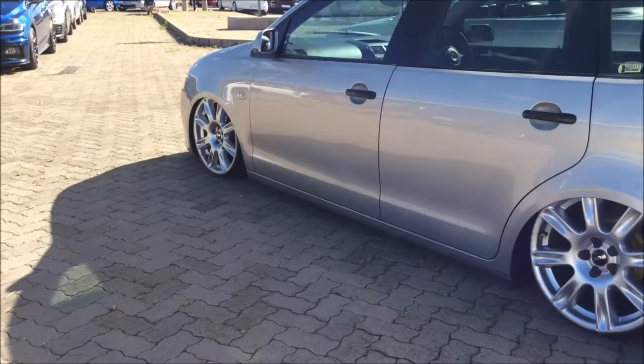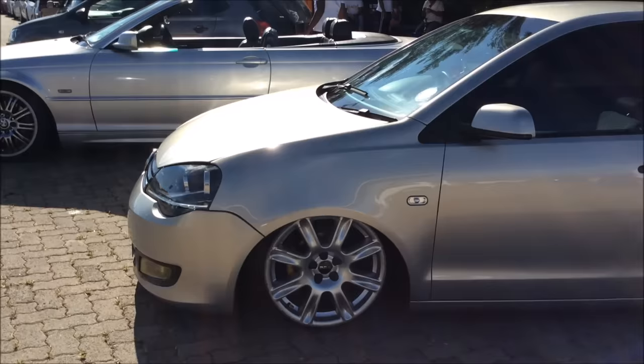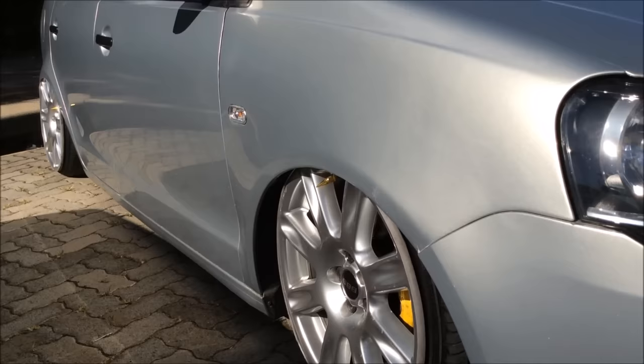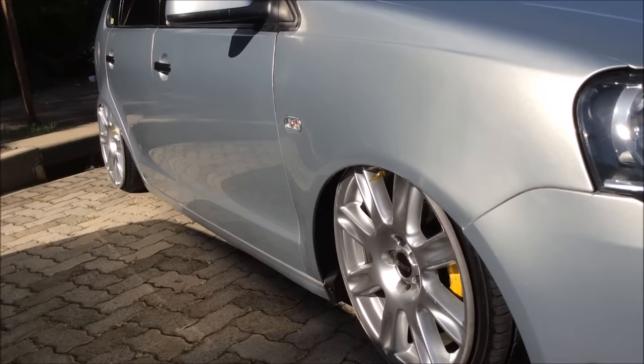Come on, put it in the comment section. Tell me how you think this car compares to the previous one we showed you. So this is the Polo side. Even in the front it's the same. Some cars you find that the back pokes out and the front tucks, but this is not the case here. It tucks everywhere.